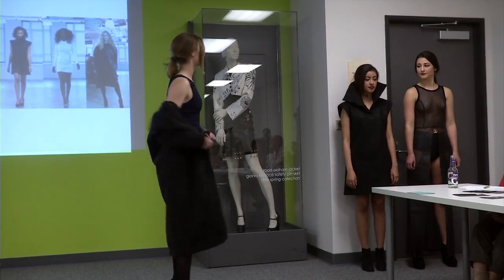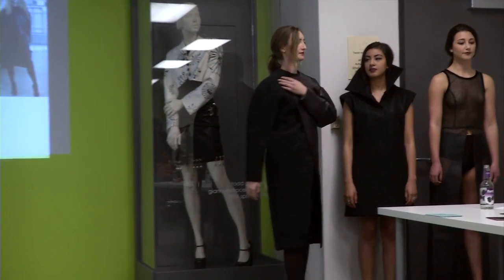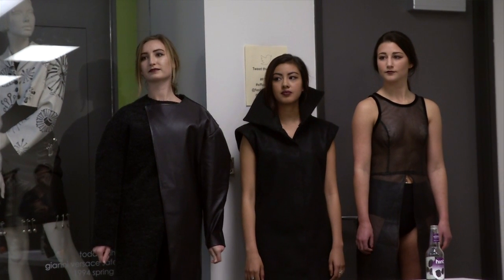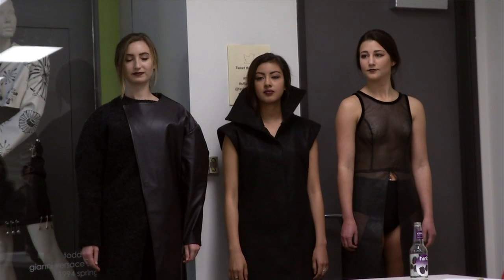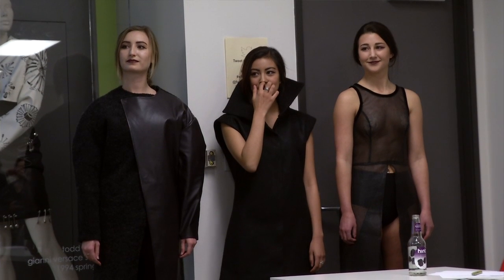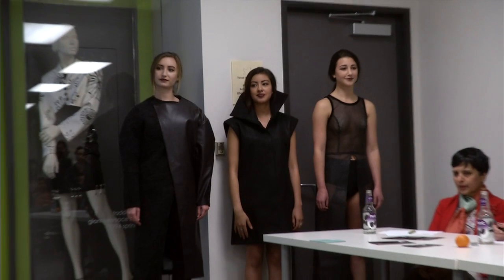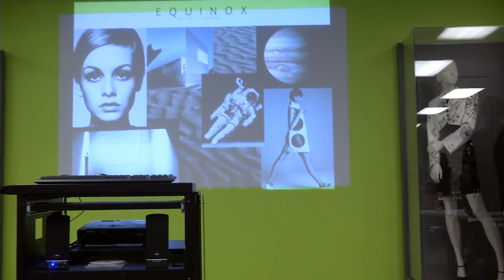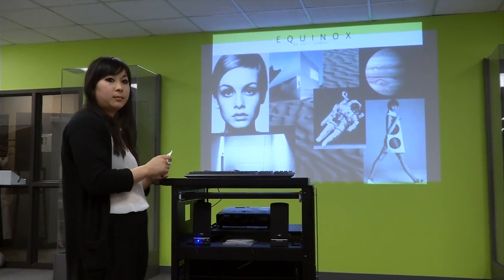Overall, I chose these three looks from my collection because I think they're very versatile. They complement multiple body types, they're great for layering, and they can easily go from day to night wear. Also, it's great for San Francisco weather because you never know when it's going to be cold or foggy and misty the next minute when it was warm earlier in the morning. Just to give you an idea of my inspiration, I drew from the 1960s and the idea of the space age.